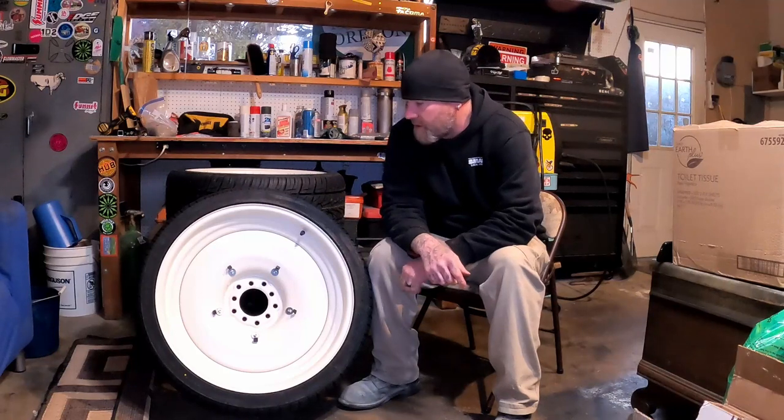All right, got the rims back from Richard. Hooked us up with some 35 series. They look pretty sweet. Even better on the truck. I'm pumped, really excited.